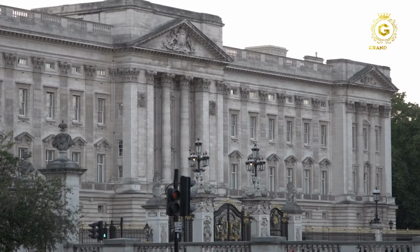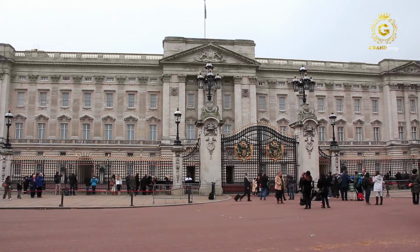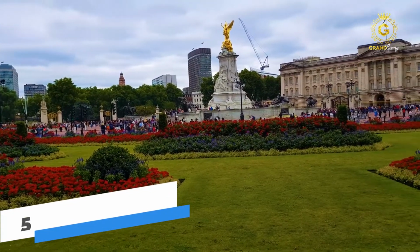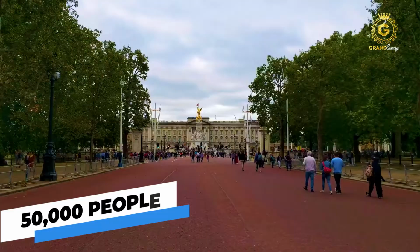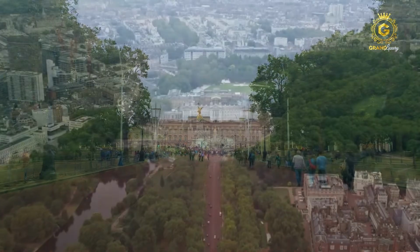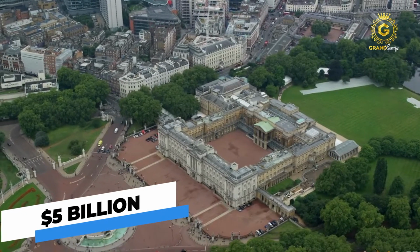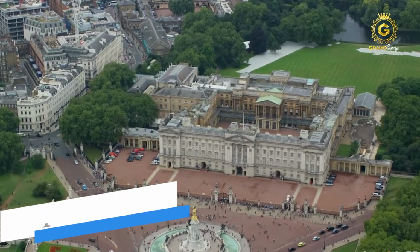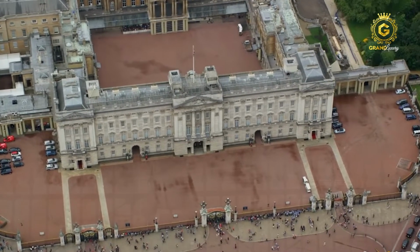The exterior is just as grand, and the building is 24 meters high, 108 meters long across the front, and 120 meters deep. When you have a palace like this, parties are a must, and the royal family invites more than 50,000 people to wine and dine in state banquets, dinners, and fancy garden parties. No wonder this place is considered the UK's constitutional monarchy. With a $5 billion plus price tag, it is the most expensive one on our list today. And with that said, these are the incredible castles that belong to the British royal family.